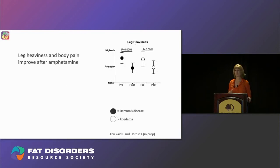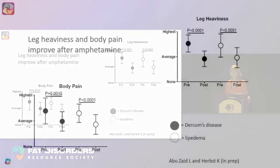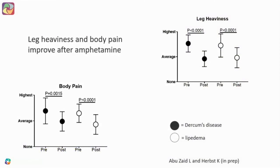We also asked them about leg heaviness. Leg heaviness causes you to have more pain in your legs, and you don't want to do quite as much, and you want to just sit down and put your legs up to relieve that heaviness and pain. Leg heaviness improved significantly in both lipedema and Dercum's disease. Body pain reduced significantly in lipedema and Dercum's disease after amphetamine.